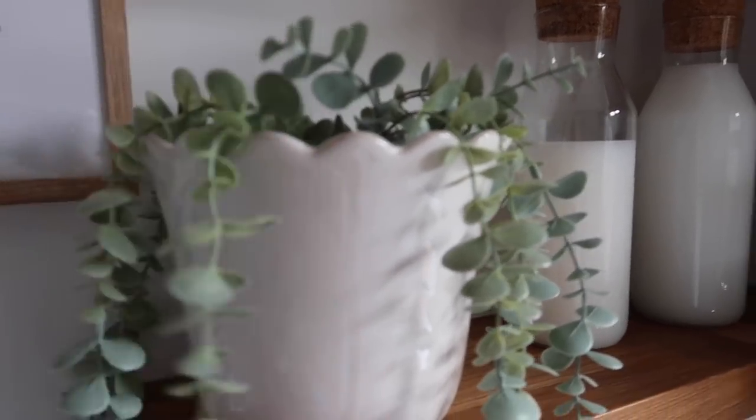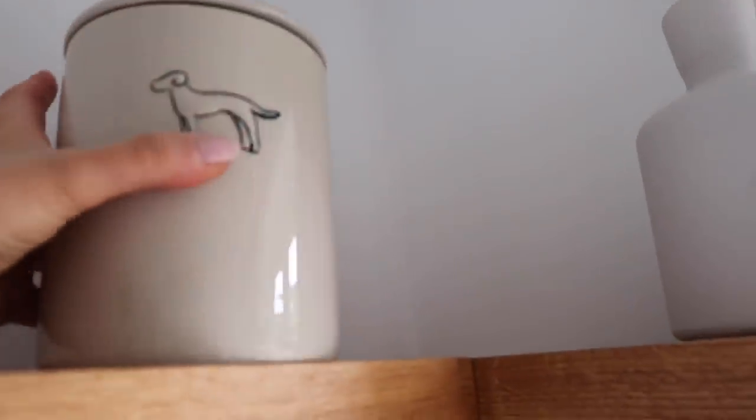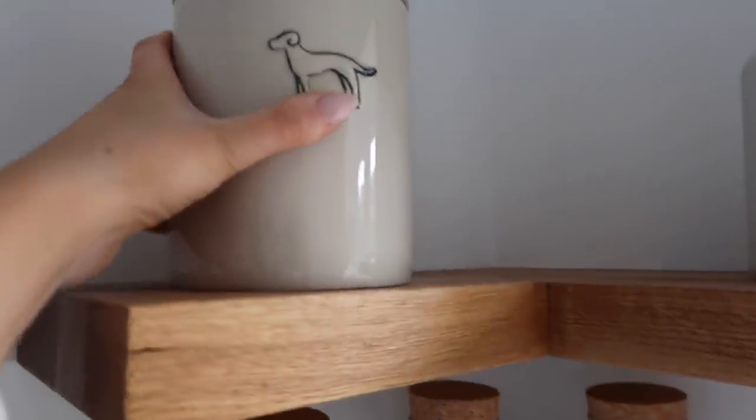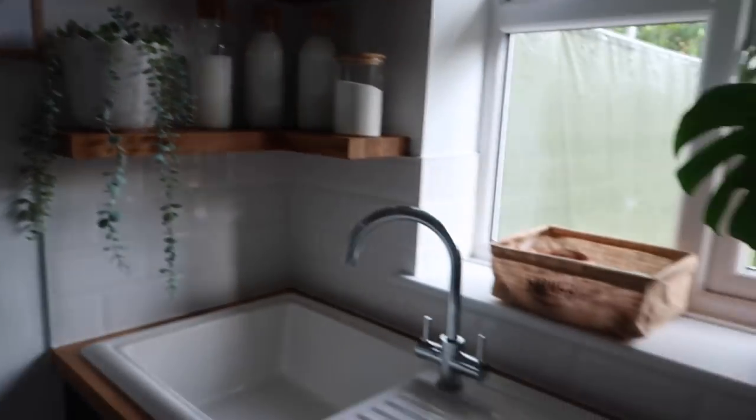I just love the scallops on that. So, and then on the top shelf, we've got this lovely little jar. Get it down. It's actually got like a little blue spotty lid for Bertie's treats, which is so cute. And then I've just popped a little reed diffuser up there.